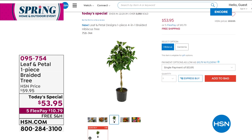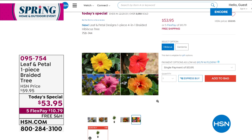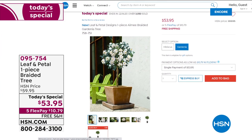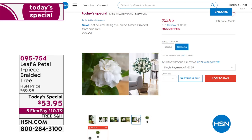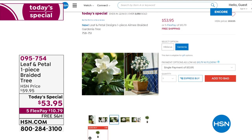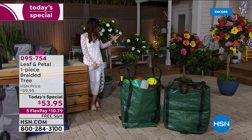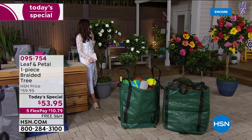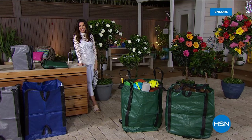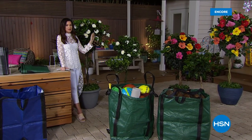This is one day and one day only. Over 3,000 have been spoken for already. You're getting four hibiscus trees in one. They're all braided together. You get red and orange and yellow and pink hibiscus in one braided tree. You can also get my favorite and the most limited, the gardenia tree, which is two or three or four gardenias all braided into one. Smells heavenly in here. I hope that you can get yours. They're under $11 on FlexPay, so go ahead and grab yours, maybe a couple of each.